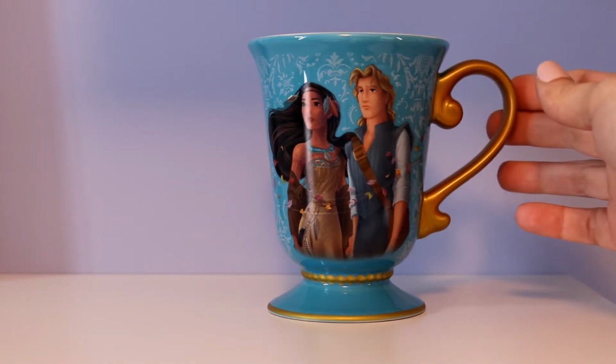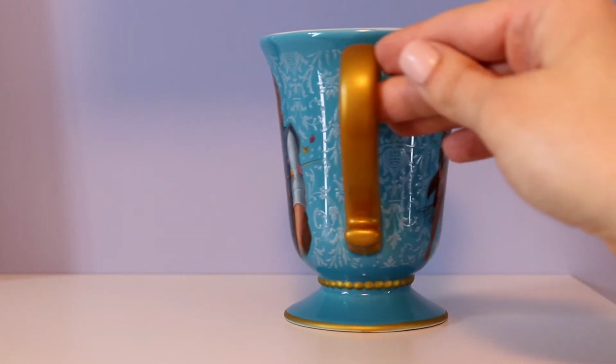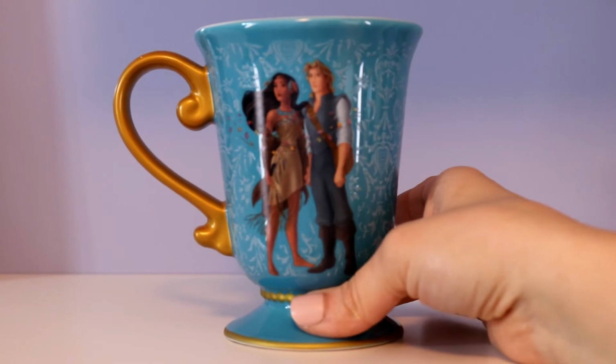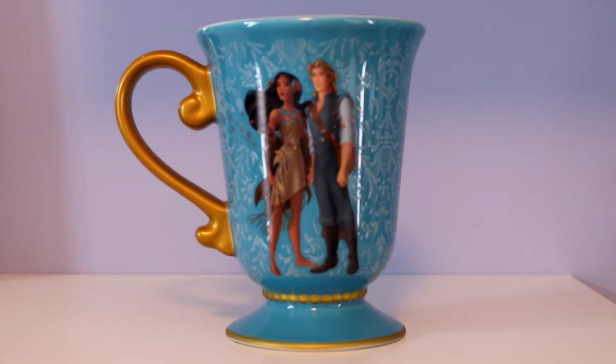Pocahontas and John Smith. Now when I saw this one, I absolutely loved it. You don't always see Pocahontas and John Smith merchandise around, so I thought it was beautiful. I love the color blue that it is. I really like how on the close-up, at first I actually thought it was almost like a design flaw, but it's actually the wind blowing across, and you can see the leaves floating off on the side. Again, that's a close-up of them, and then their entire outfits.